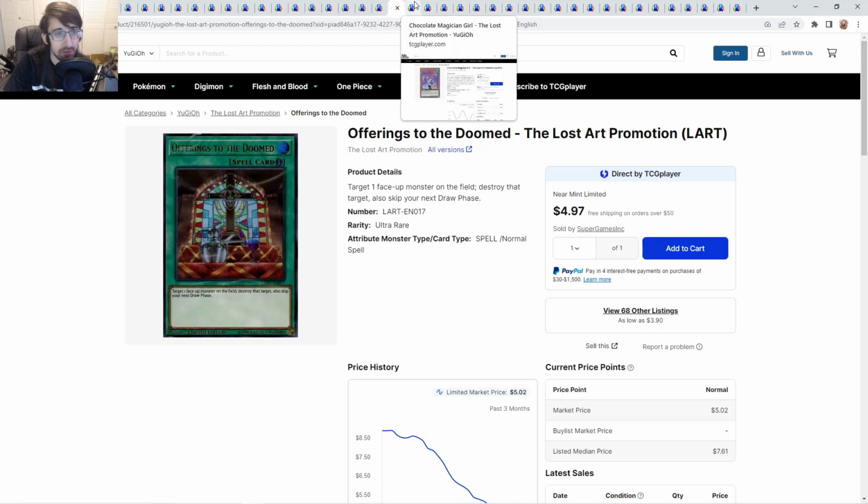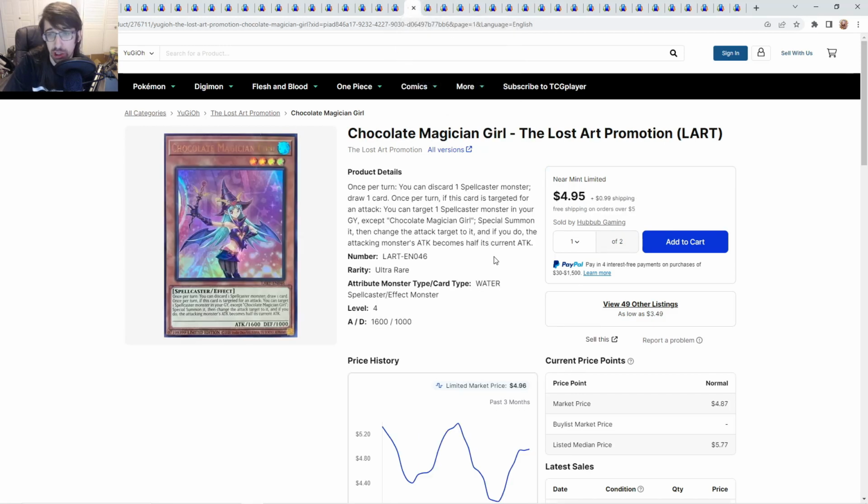I'd say $5 is like the max I would pay for this card. 5, 6, right? I wouldn't pay much higher than that. Chocolate Magician Girl, Lost Art promo here. Now, she looks absolutely amazing.